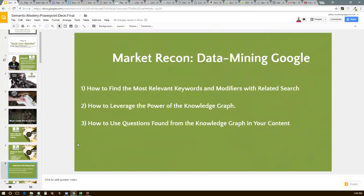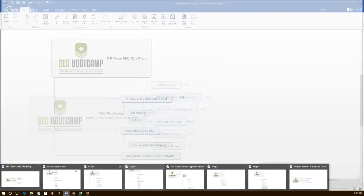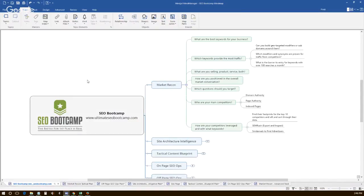This goes into the next component, which we'll talk about later, which is the site architecture intelligence, where we show you some quick and easy ways to find out competitive keyword thresholds to determine the barrier to entry against a phrase and how you can get ranked for it quickly. So I'm going to jump over to the mind map and go back to market recon, just to give you some examples of things that you might look at as far as the mindset. And is my audio okay, guys? You can hear me, everything?